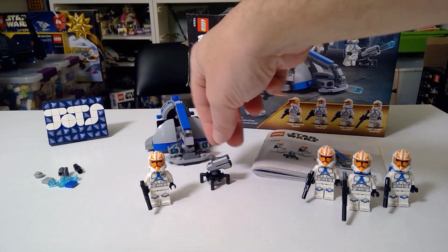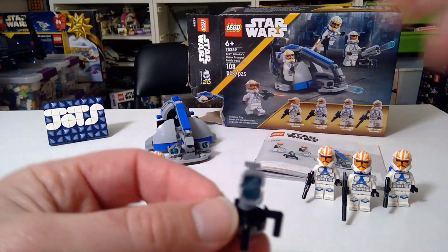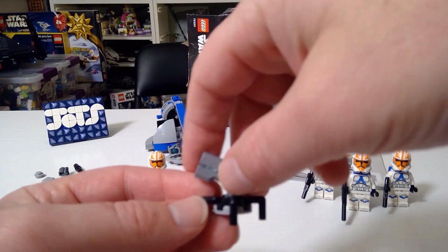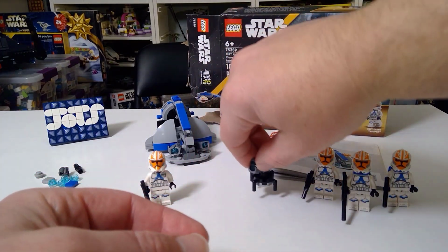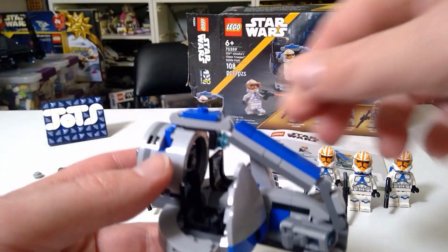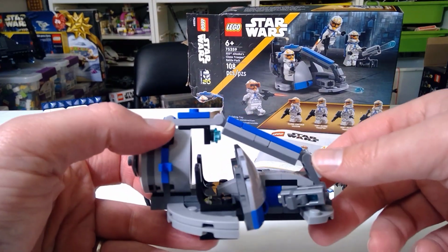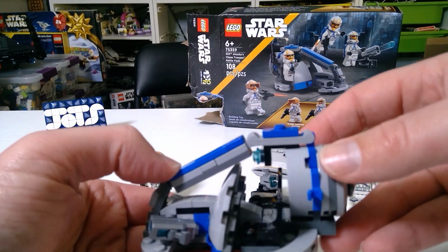And you are getting some of these little builds. So here's one of the little side builds. This is definitely a play value build, not a collector build. These parts really aren't that useful, although I do like these two parts right here, they're nice for the collection. Then the build is almost a microfighter size. In fact, it does look a lot like a microfighter essentially.